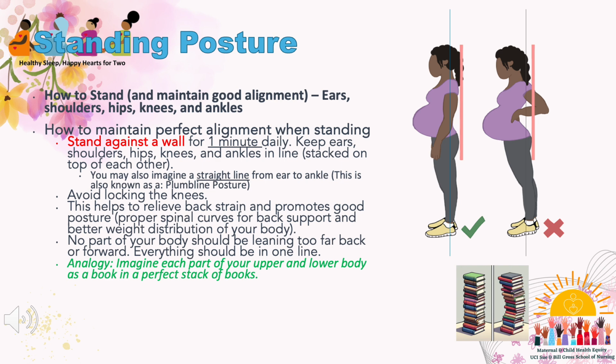First, stand with your back against the wall. Then, ensure your buttocks, heels, shoulders, and head are touching the wall. This practice not only relieves strain on your back but also encourages good posture by supporting the natural curves of your spine and evenly distributing your body's weight.